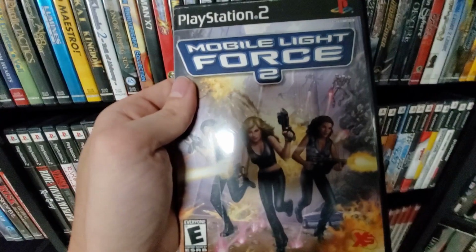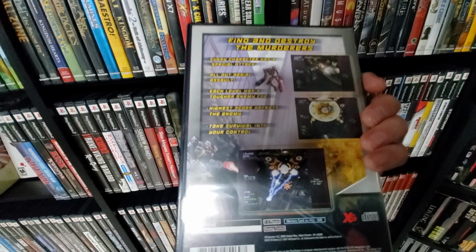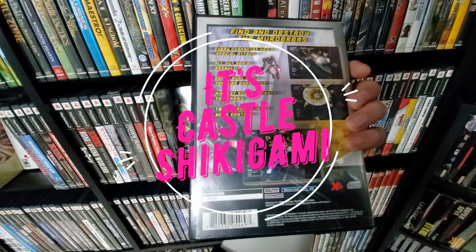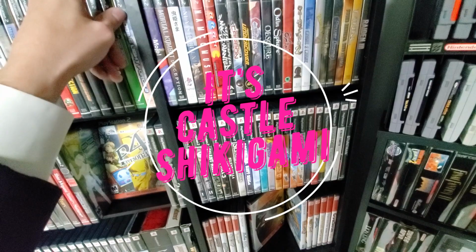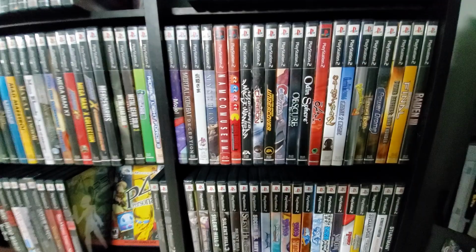I think this is Castle Shikigami. No, is it Castle Shikigami or is it? I can't remember. It's like a rebranded, renamed Dreamcast game or something like that. Castle Shikigami 1, or, I can't remember if Mobile Light Force 1 is Gunbird or if it's this one. It's one of those. Strange history of that.